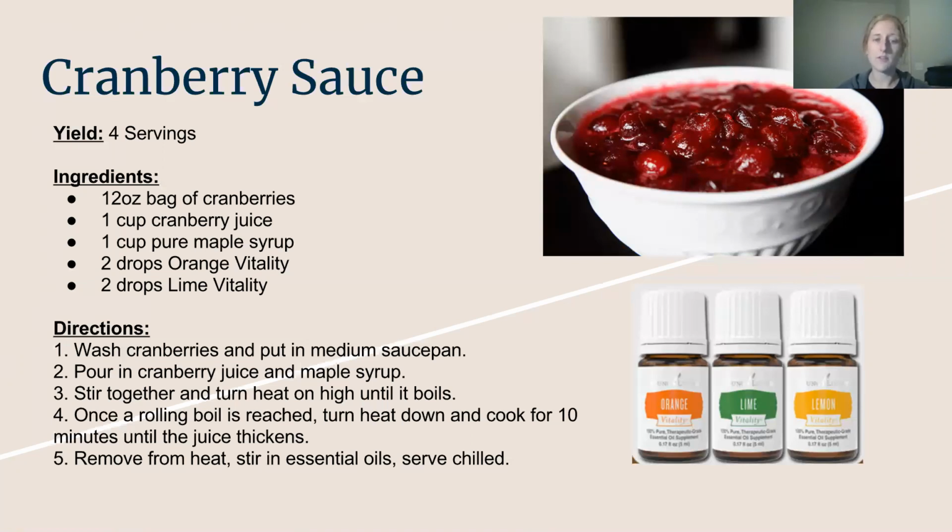So once you add all that into the pan, you want to stir it together and bring it to a boil. And then you want to keep mixing it around, and you can turn the heat down after it comes to a boil and just let it simmer and stir it for about 10 minutes, and it'll reduce and start to thicken. Once it's at the desired thickness, you want to remove that from the heat. And then you can stir in your essential oils and let it cool.